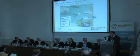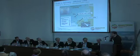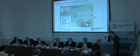This is just a recent example in the offshore. It's off Germany. It's 400 megawatt on a platform out in the North Sea. It's 130 kilometers of sea cable, and then 70 kilometers of land cable to come to the station on land.